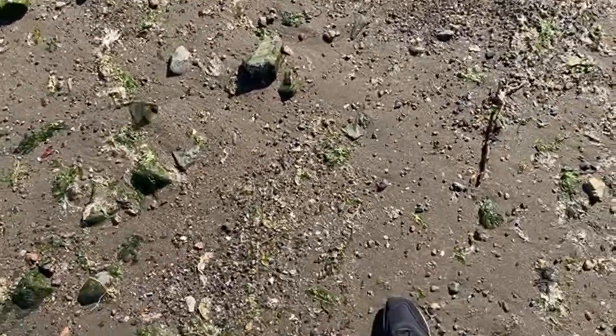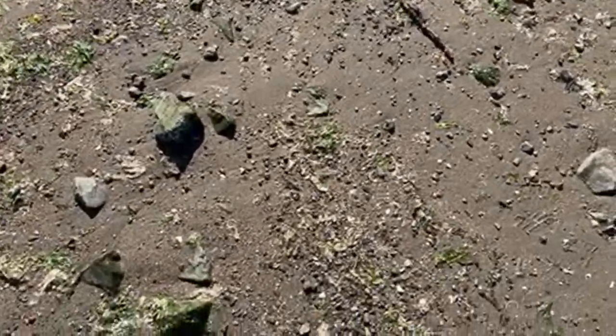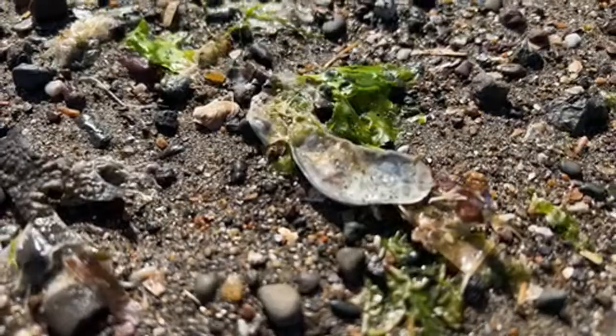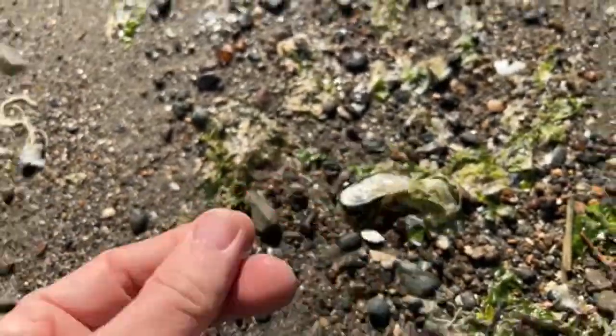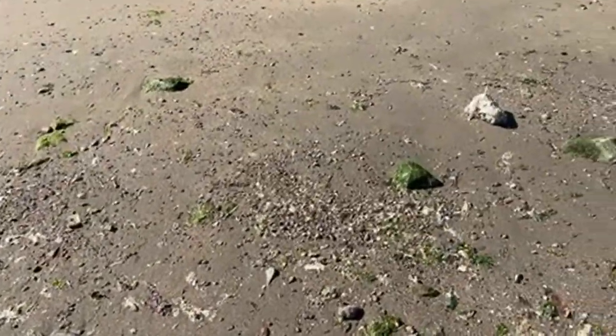Oh, okay, let's play a game. Find the beach glass. Right in the middle there. Oh, that's not even beach glass. Haha, that was shell. It's nacre, N-A-C-R-E. It was just the shiny part of a shell I saw. It looked like beach glass from a distance. Fooled. Fooled by the shell.